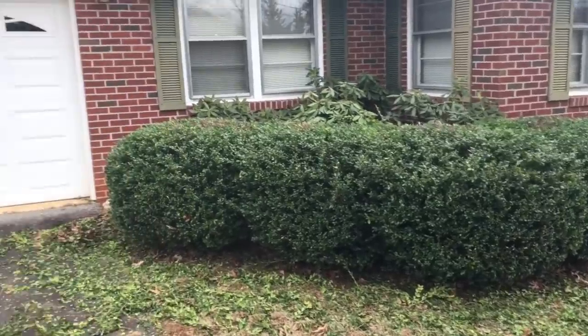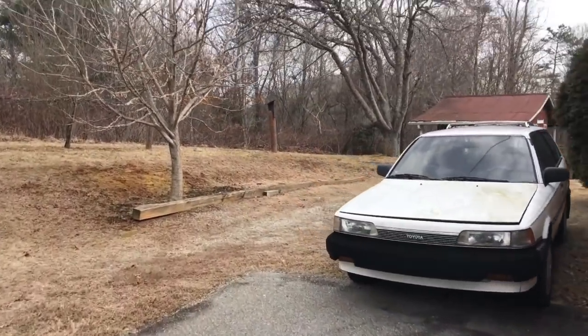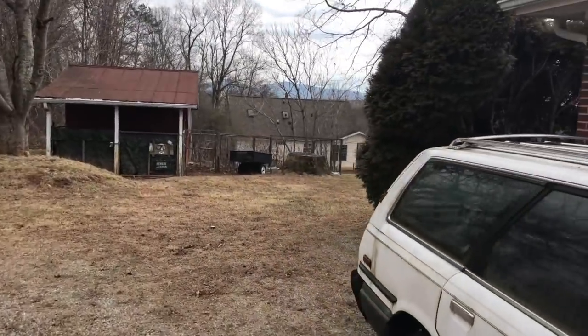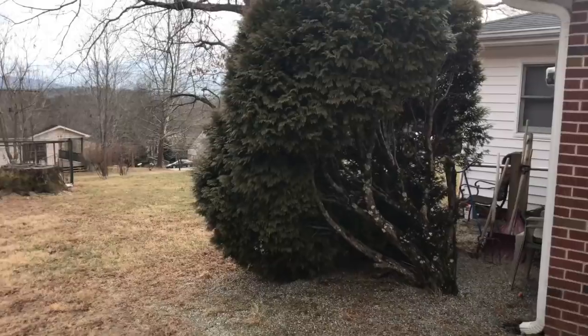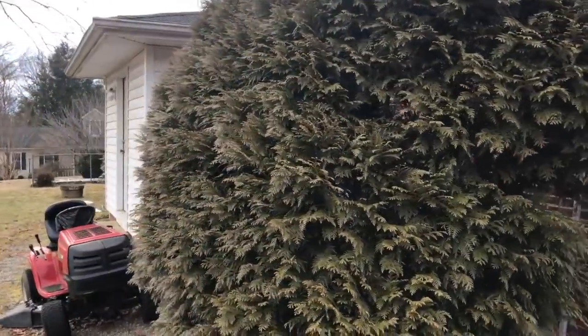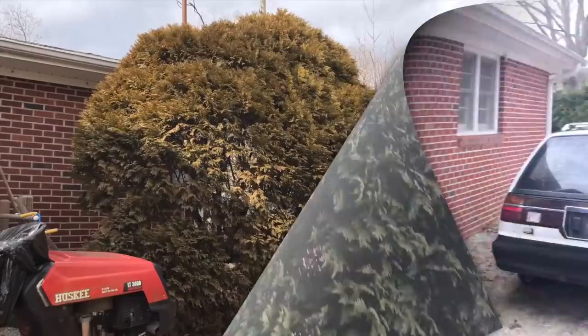So let me show you the one I'm about to do back here. Not much to this one. I'm just going to shape this up a little bit, make it look a little pretty. Then I have the one back over there. And then that's done for the bush.